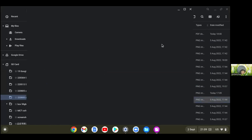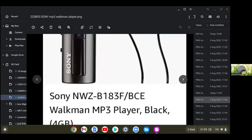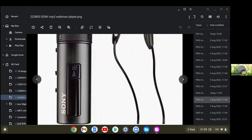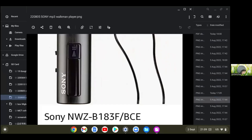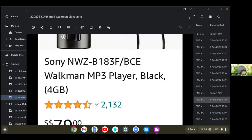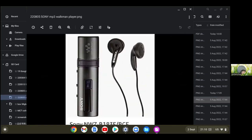Okay. This is the Sony Walkman. Now this is still on sale on Amazon. It's an MP3 player. So before the smartphone came out, people were carrying this kind of thing to listen to music and so on. And you can see it's only 4 GB storage for music files with different formats, MP3, AAC, all kinds of different formats. Now you can actually squeeze in quite a lot of songs. So it's still available, $79.